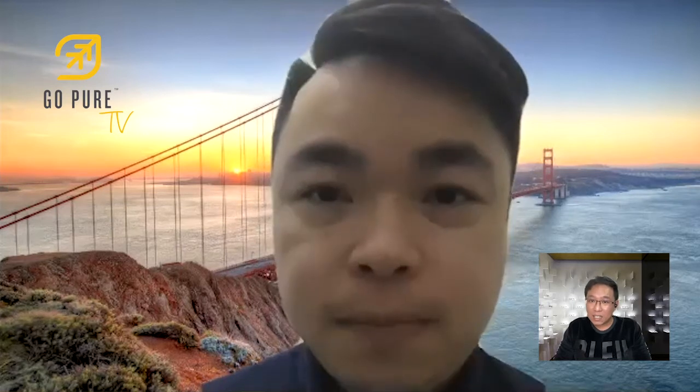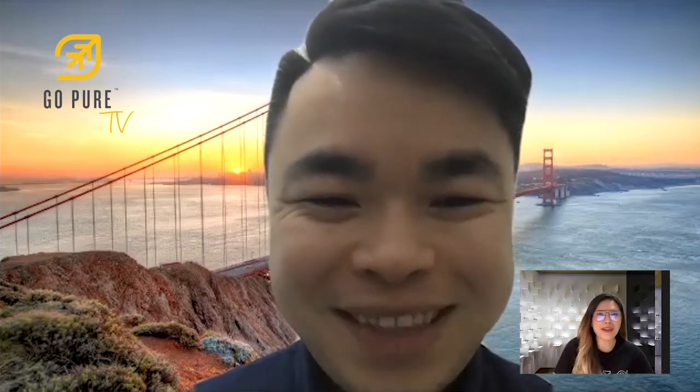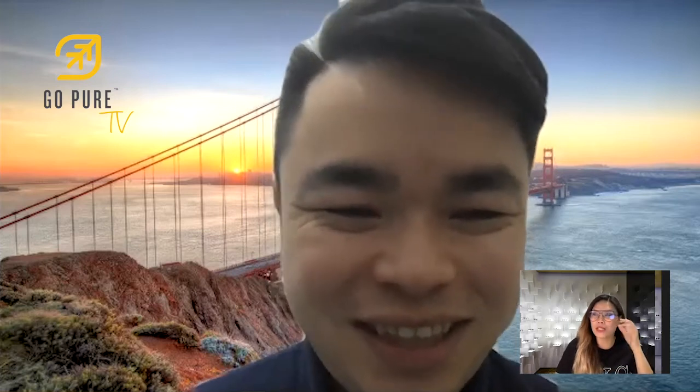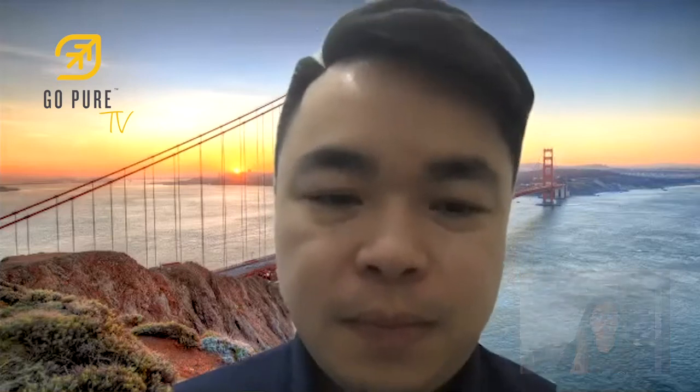Okay, wait, one more question. I have this kind of blue lens. I don't wear glasses anymore, so does this kind of blue lens actually help with filtering the blue light? I actually do see the lens with a yellowish tint on it.